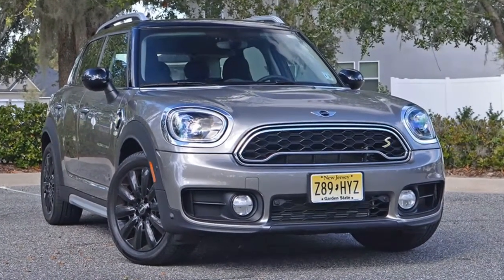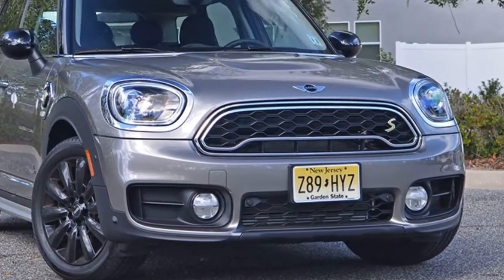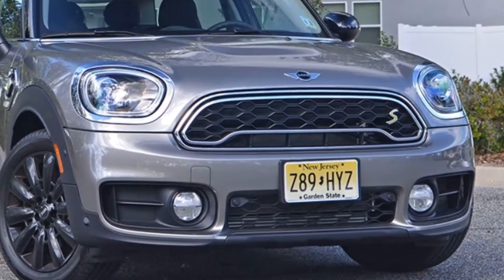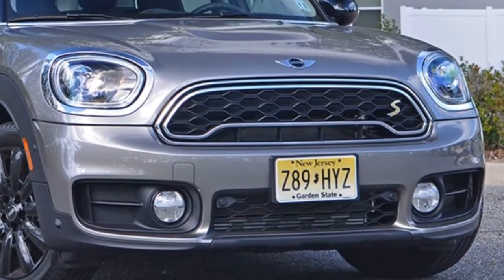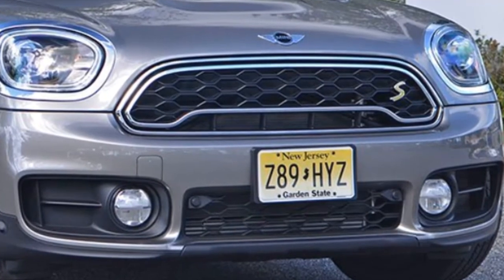But if the goal is just to throw roughly $40,000 at a small crossover that's a pleasure to drive, we point you toward a building that's very likely right next door to your local Mini store. In case you missed it, there's a blue and white roundel over the door.